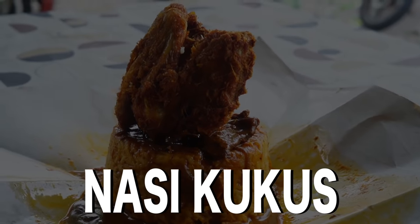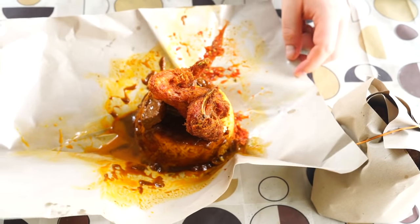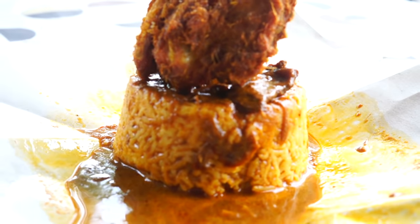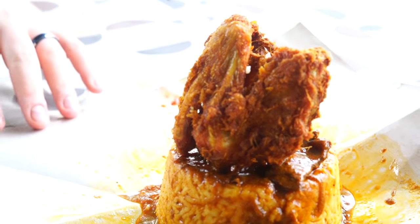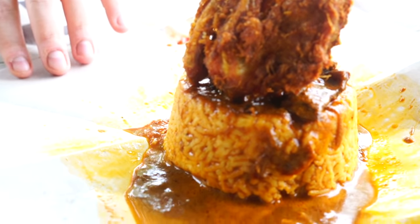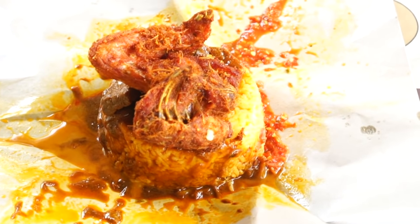Nasi kukus, a Malay dish that translates to steamed rice. Densely packed parcels of rice are steamed and topped with a rich, spicy, sweet gulai, a coconut milk gravy. It hails from the eastern state of Kelantan, but can be found around Malaysia.